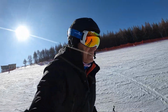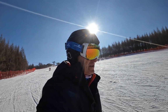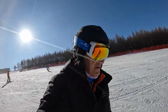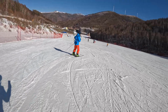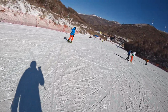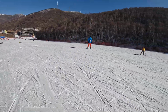Well, this looks like a nice easy run to start. Nice and wide, quite easy, and the snow looks great as well. So we're starting off on what looks like a fairly easy run. Let's see how Jack's doing. Here he goes. The snow is slightly different. You can see it's a bit artificially made, but the ground is really open.